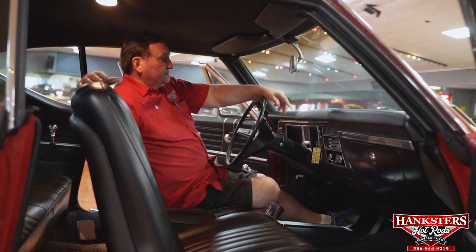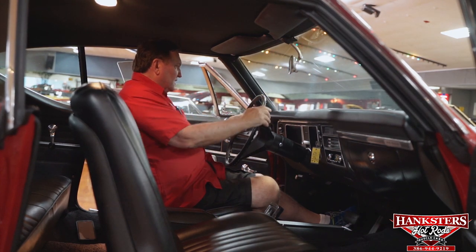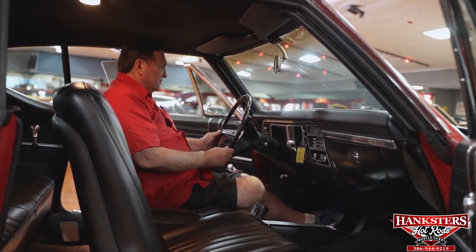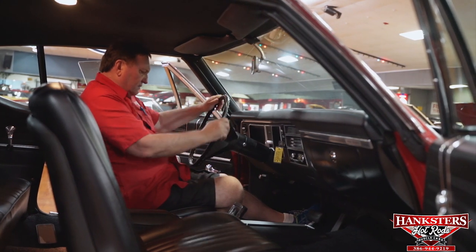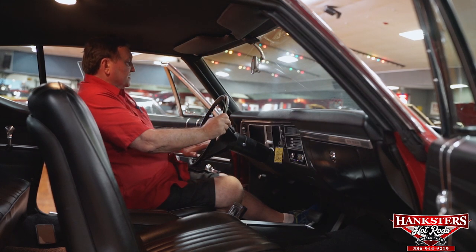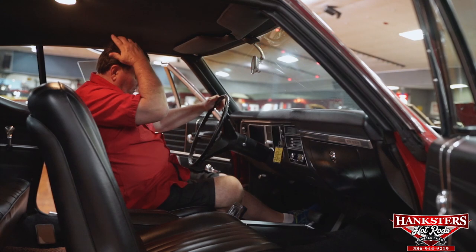Dashboard itself, again, nice as can possibly be. The steering wheel, no cracks that I can see. Maybe it's been repaired a couple times, but I can't really even tell. There are no cracks in it at this point. It is the correct SS wheel for a 68 car. Nice fresh looking dashboard in it.